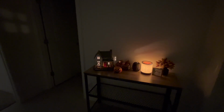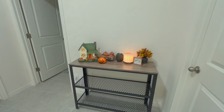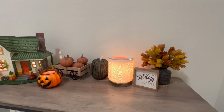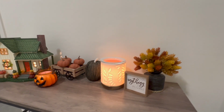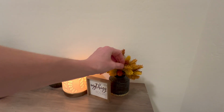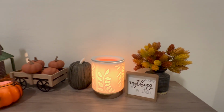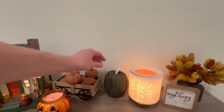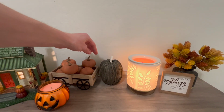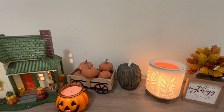Okay, you guys, so first I want to show you my little entryway to my home. So this is what you see as soon as you walk in the door. And this is just a bunch of stuff I've collected over the years, decor pieces, like this little fall bouquet. I think it's supposed to look like pine cones, but I'm not sure. I think it's kind of pretty though. And you know, a lot of this stuff I've also acquired through my various fall candle collections. So I'll purchase stuff like these little pumpkins just for photo shoots and to spice up the pictures.